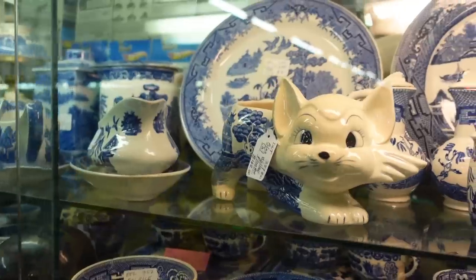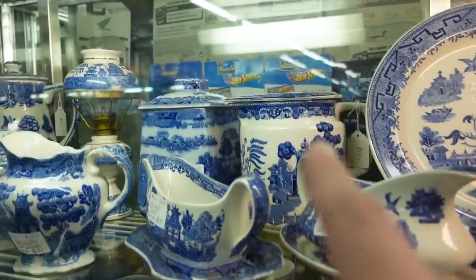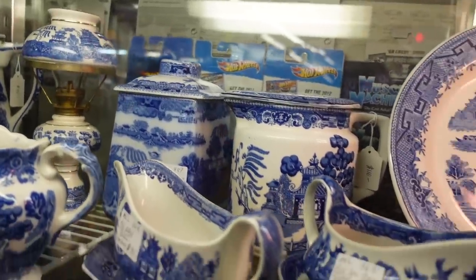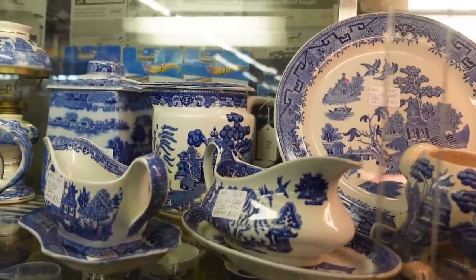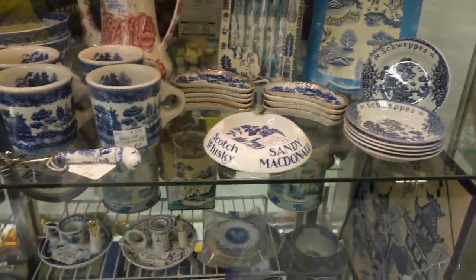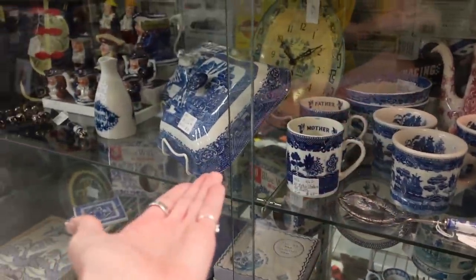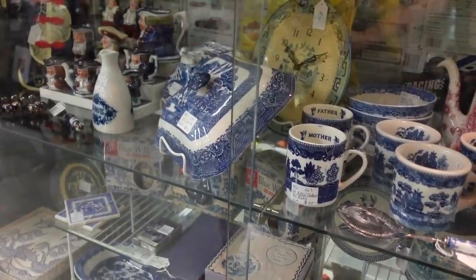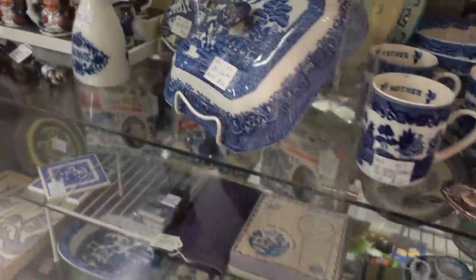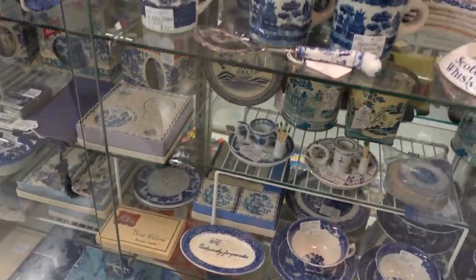I mean, I've seen all this other stuff. That one back there looks pretty old. $195 on that one. That one looks like it's got some age. Little bone dishes in there. There's the lid. There they are. Yes, oh, there's two of them, you're right. This is where they escaped to. The lids, it's a conspiracy.